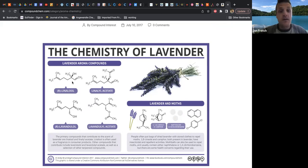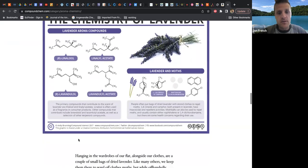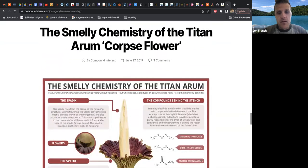We could break down what are the chemical composition of lavender that gives it that aroma of lavender. So what are some of the molecules? What do they look like? Their stereochemistry, what attribute can we give to those molecules, right?